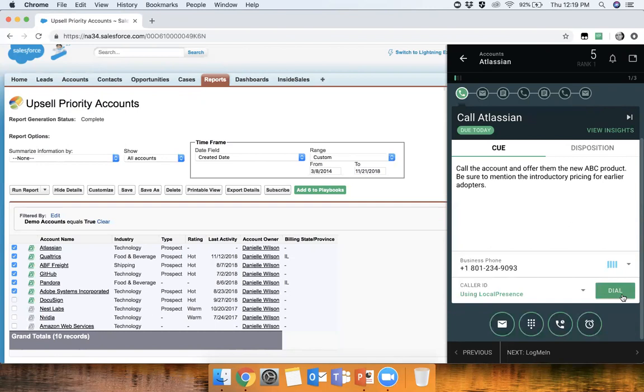Now, a lot of the technology that Inside Sales is a pioneer with is available inside this product. If you have pre-recorded voice messages, you can leave those. We have local presence, which will display a local number to the person that you're calling, which is really useful for those accounts that you've had a hard time getting them to answer and engage with you. All right, so we press the dial button, and the call is placed.